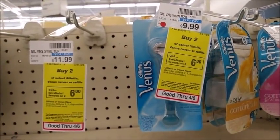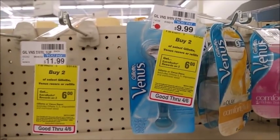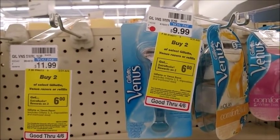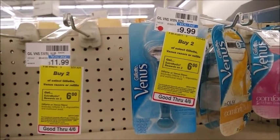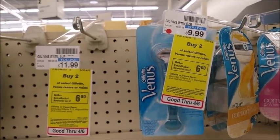Now, not the greatest deal. In fact, these will be a much better deal next week. It'll actually be buy 2, get back 8, and so it'll make them $1.49 each. So definitely a deal that you want to hold off until next week.